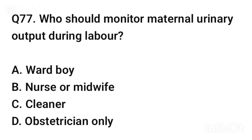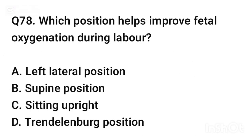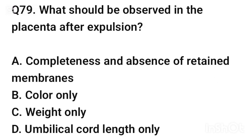Question number 77. Who should monitor maternal urinary output during labor? The correct answer is option B, nurse or midwife. Question number 78. Which position helps improve fetal oxygenation during labor? The correct answer is option A, left lateral position.